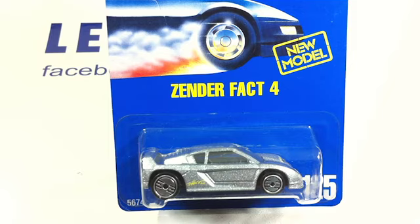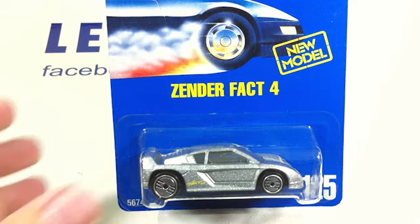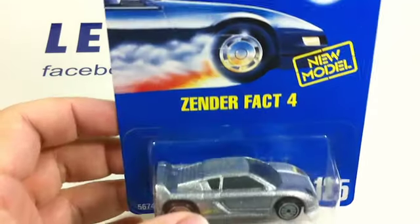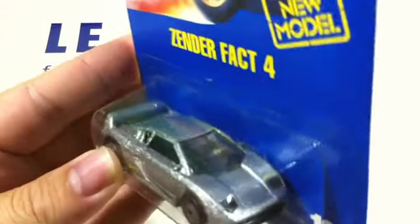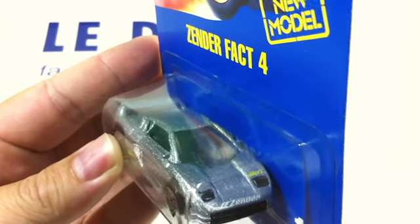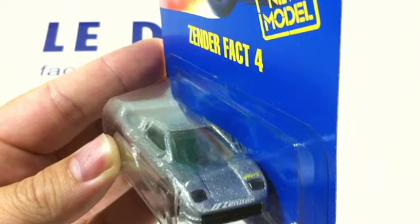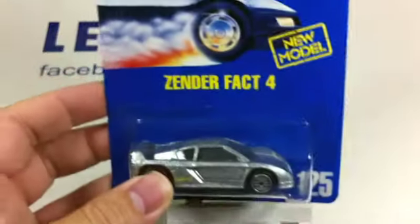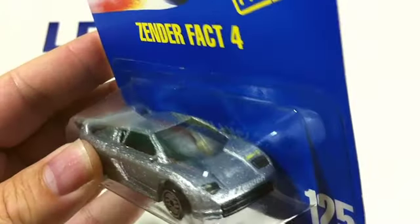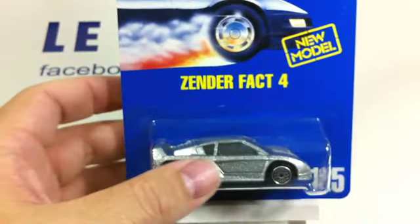So let's talk about the Hot Wheels model. This is the first edition, like I mentioned. This one has the Ultra Hot Wheels. There are two versions of this. The one without the tampo on the front, and it's a white tampo on silver, so it's hard to see. But see that Zender tampo there? The one without it is worth a little less. This one's worth more, and quite a bit more by Hot Wheels standards.